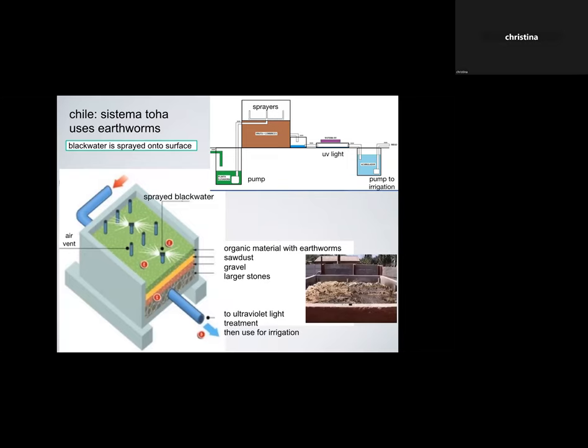Basically, your wastewater from your house or from a couple of houses gets ground up and then pumped and sprayed on the surface of this organic material that has a bunch of earthworms in it. You have a big box, the structure that you build, and the wastewater gets sprayed onto the top of it. The earthworms start processing it, and the liquid passes down through that organic material and then through a layer of sawdust, a layer of gravel, and a layer of larger stones. Then it's clean and clear enough to come out and be treated with ultraviolet light, and then it's used as irrigation. It's an approved system in Chile, and I think it's really beautiful using the earthworms, because both earthworms and bacteria are processing all the nutrients.